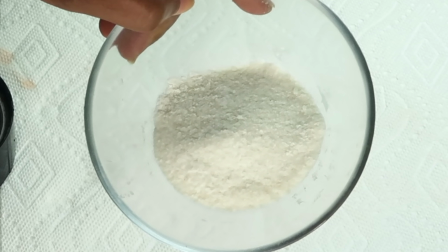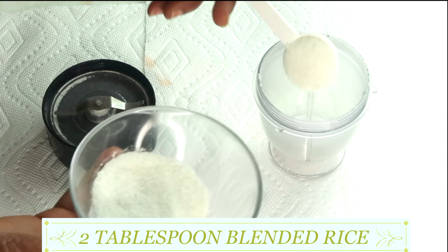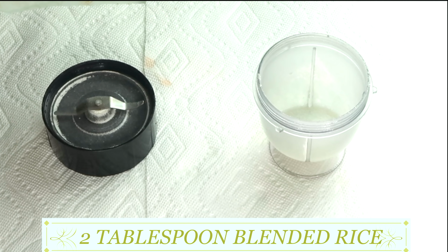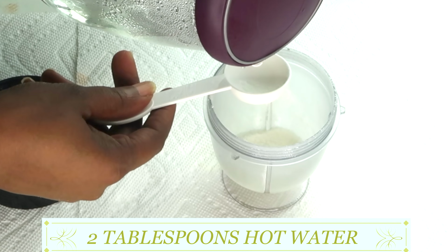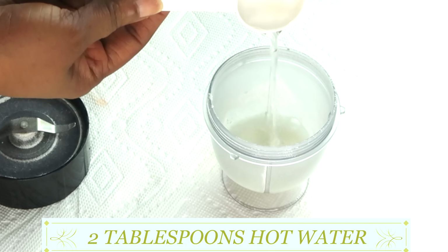Rice powder. And what I'm going to be making with this rice powder is some rice cream. To make the rice cream, I'm going to use 2 tablespoons of the rice powder. And next, I'm going to take 2 tablespoons of hot water, hot to boiling temperature.